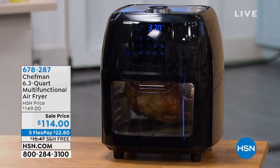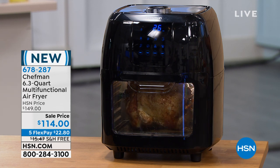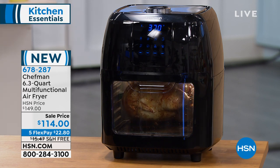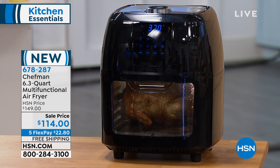And if you haven't heard, the number one best-selling kitchen must-have that everybody is jumping on is the air fryer. It has changed the way I eat at home. It is unbelievable, and we're launching a brand new one by Chefman. This is the 6.3 quart. This is not just an air fryer. It's actually gonna roast as well. It's a multifunctional air fryer. Cannot wait to dive into that.